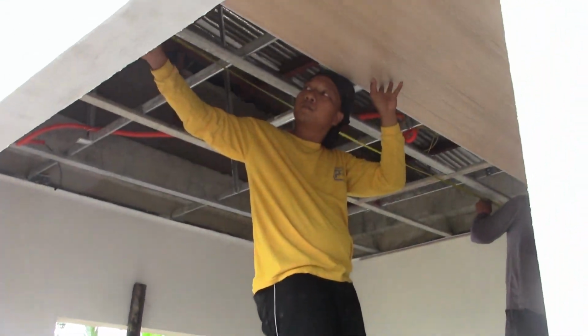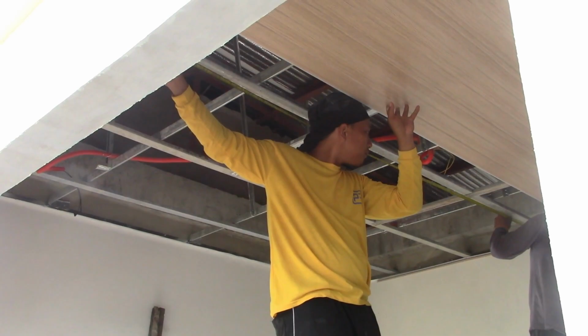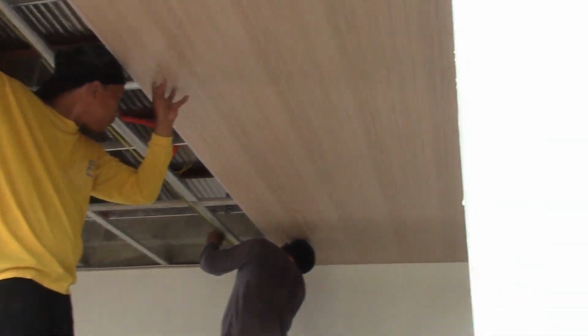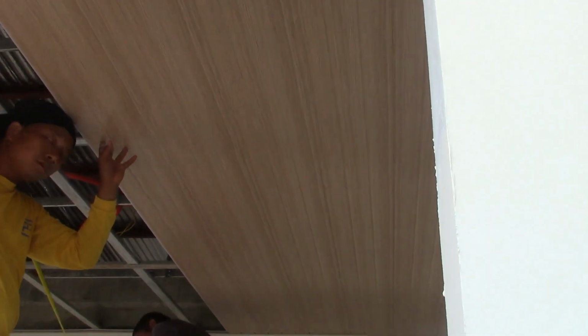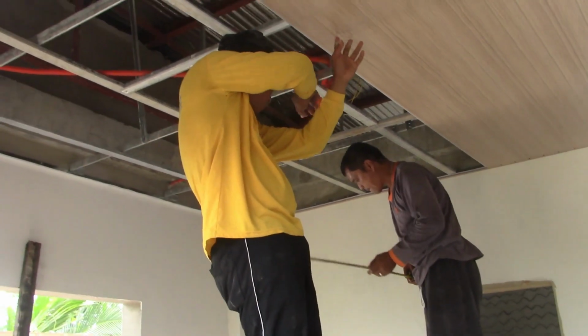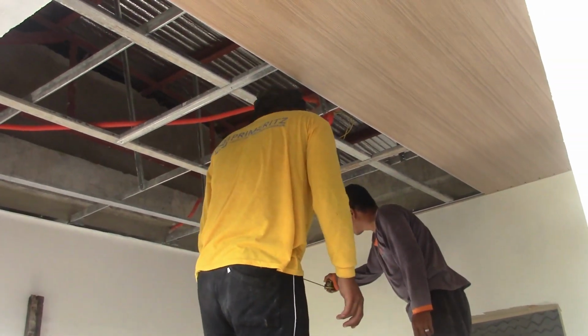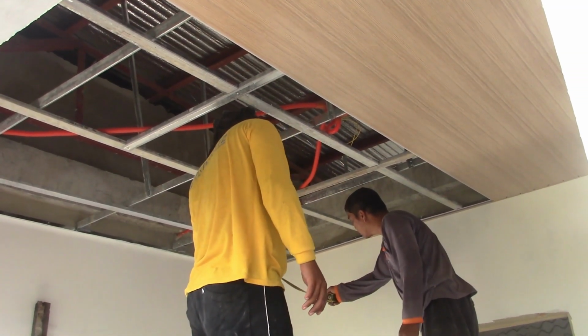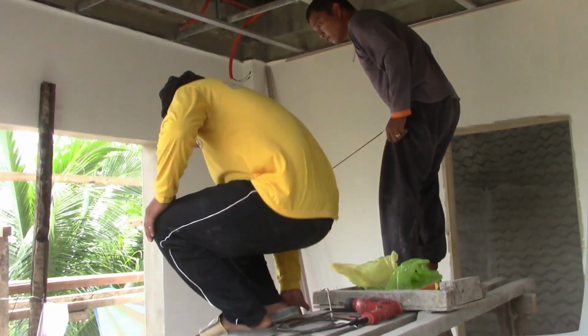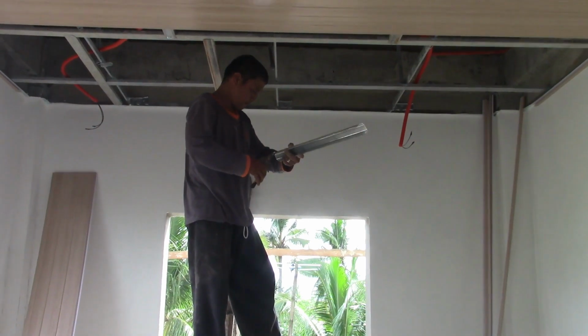Here they're putting the PVC in place. You can see it's screwed to the frame. It goes in panel by panel. Each panel is 10 inches wide. They're supposed to be 10 feet long, but we ran into a snag in the other room because they're actually 9.25, not 10 feet, which is really a big difference when you measure out how many panels you need for a room.